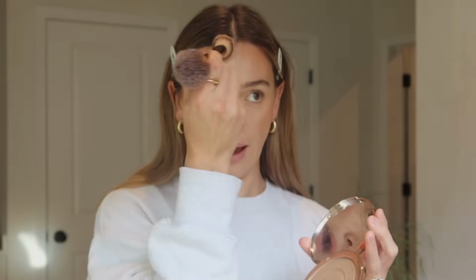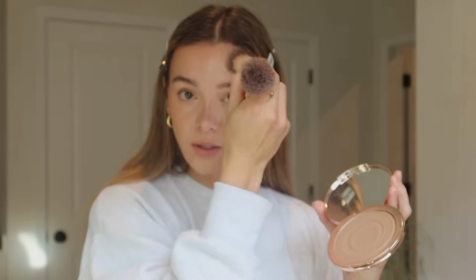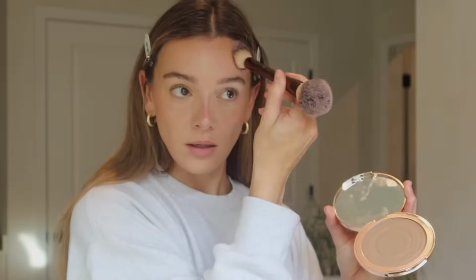Okay. Anyways, I'm gonna use the same pen liner. Oh shit. I'm gonna let that set before I put any lip gloss on, so it might look a little crazy. Okay, we're working backwards. We're gonna bronze because I totally forgot to do that. I'm using this one from Charlotte Tilbury.